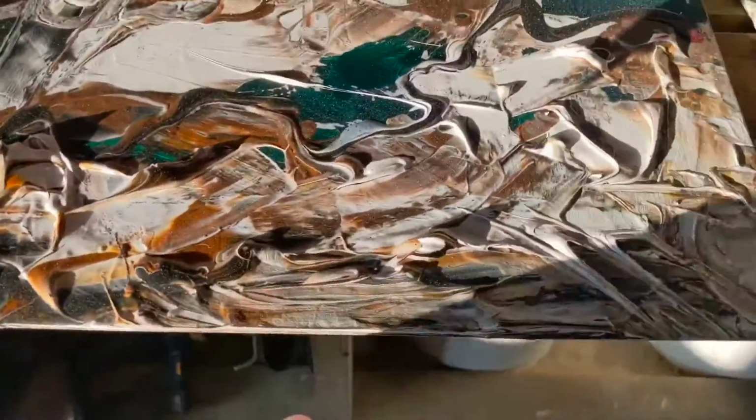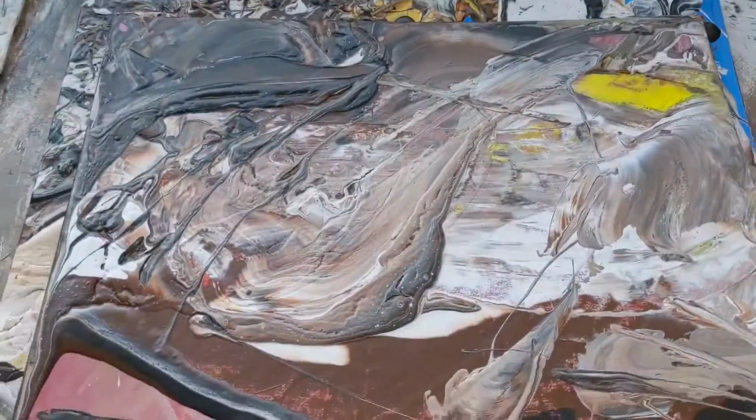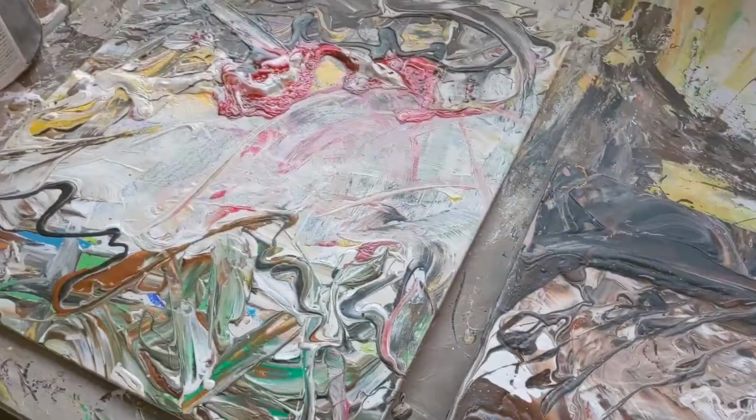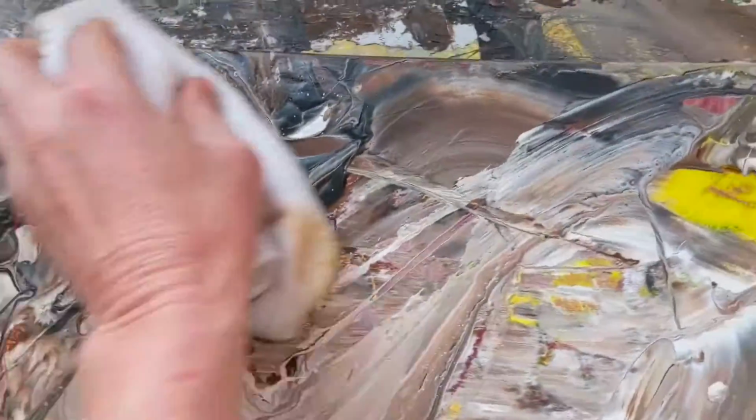Now these are so dusty, I might have to do a little bit of wiping. These are 14 by 18s. Let's set this over here. I'm sure that one's dry. This one clearly wasn't dry. This one looks pretty dry too, so I'm gonna wipe this down.